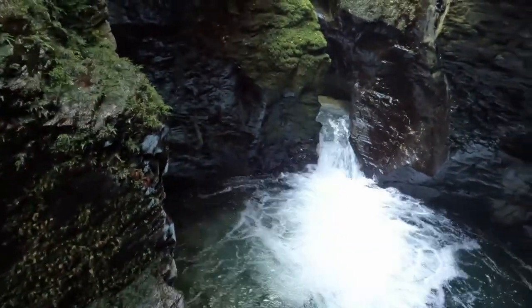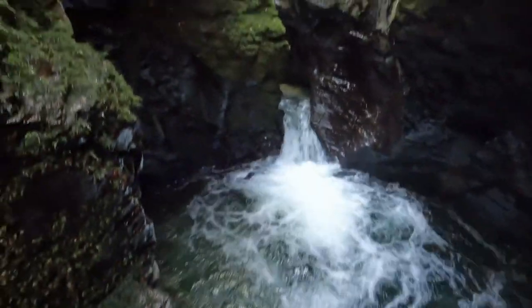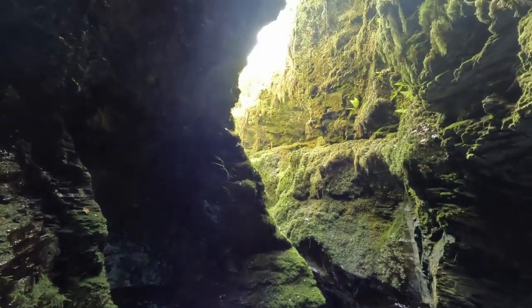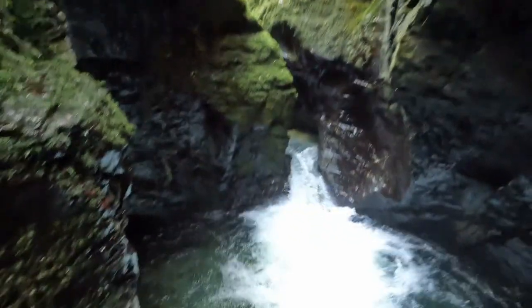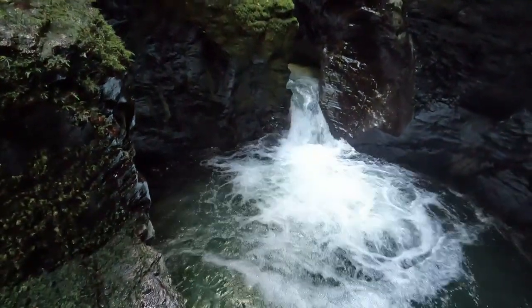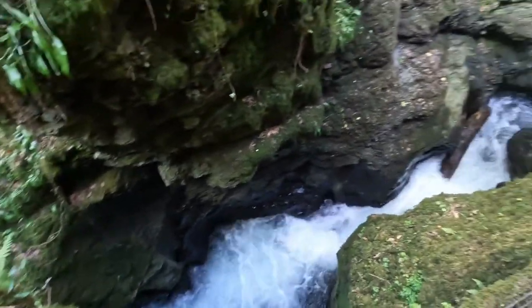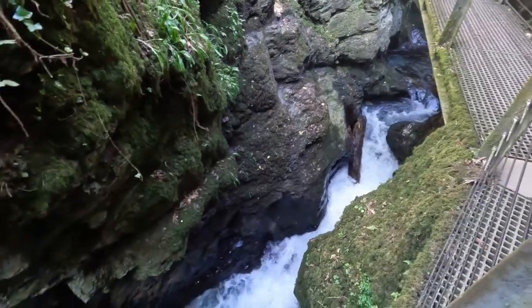There's the Devil's Cauldron. Massive amount of water pouring down here. Yeah, look how smooth the rock is.